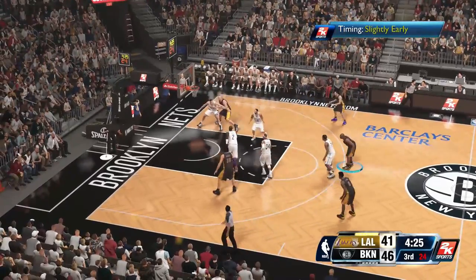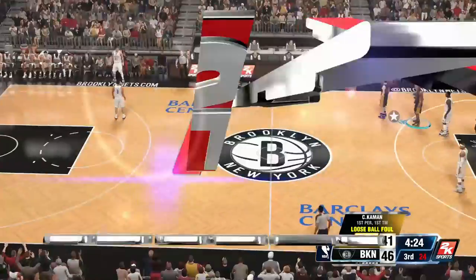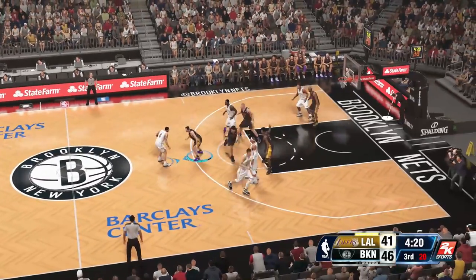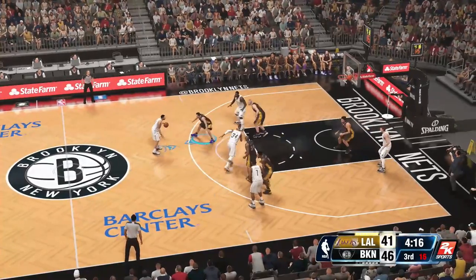Kobe, that's for 2. Shot misses. Johnson with some nice D. And the foul on Chris Kaman. That is his first foul of the game. Some changes for Brooklyn. Watson comes in for Brook Lopez. And Kirilenko's subbed in for Kevin Garnett.